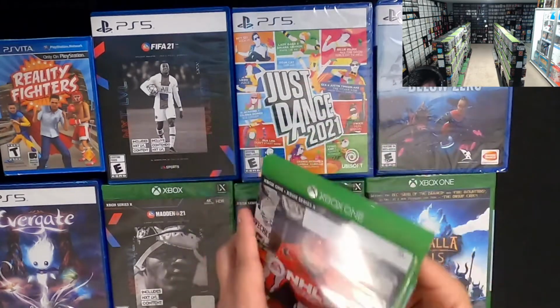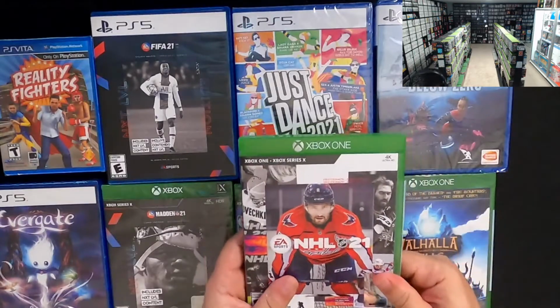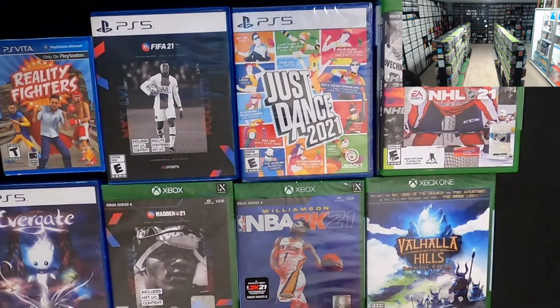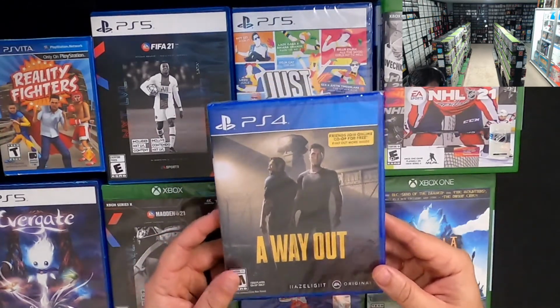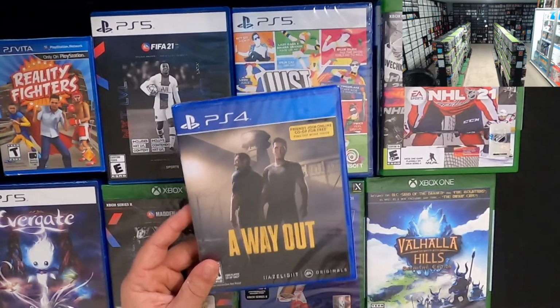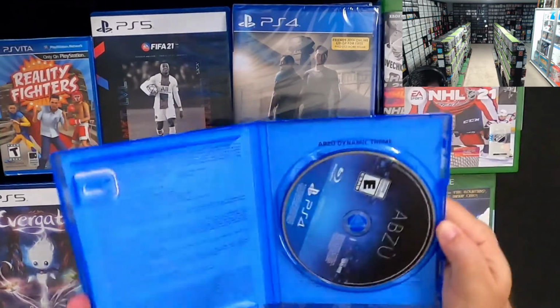NHL 21. Now this one I did buy used. It was like $3. $3 plus $5 shipping. A Way Out for the PS4. I've seen many people play this. It looks amazing. I can't wait to try it. And Abzu I bought used.